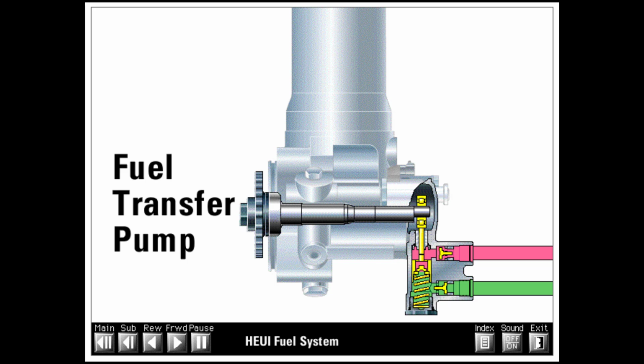The fuel transfer pump has two check valves. The inlet check opens to allow fuel from the tank to enter the pump and closes to prevent supply fuel from leaking back to the tank. The outlet check opens to supply fuel to the fuel supply passage in the cylinder head, which feeds the HEUI injectors. The outlet check closes to prevent pressurized supply fuel from leaking back through the pump.